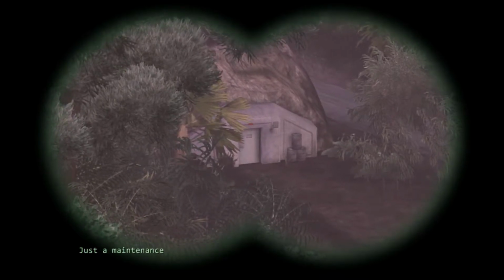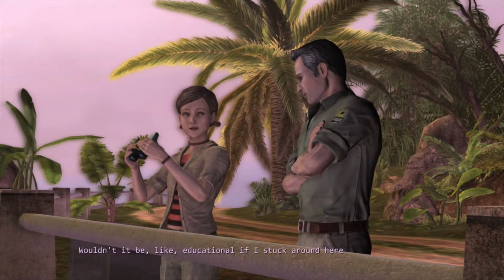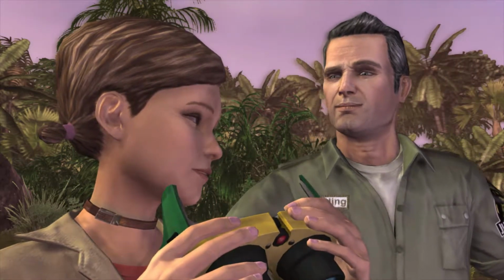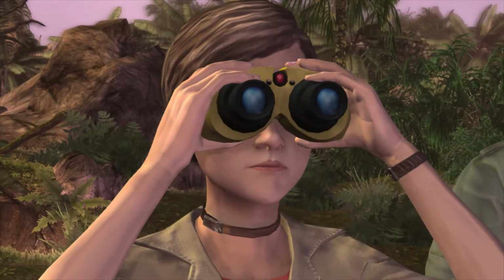Bunker building. Just a maintenance shed. For dinosaurs that need repairs? Yeah, sure. We like to keep them tuned up, you know. Wouldn't it be, like, educational if I stuck around here another day or two? You know, I think your mom might miss you a bit. Are you kidding me? She'd be, like, totally happy. Oh, come on. No, she wouldn't. Yeah, she would.